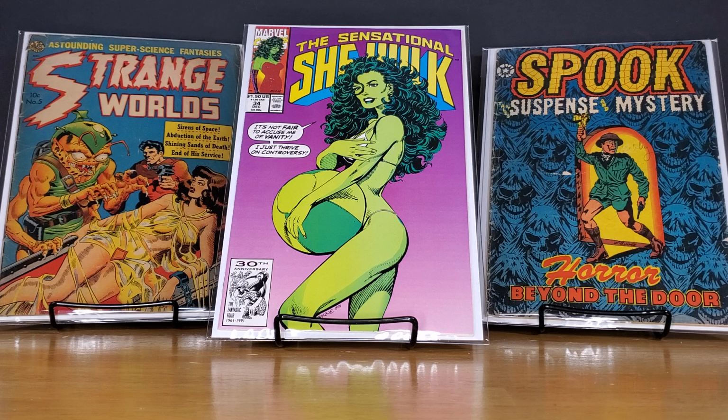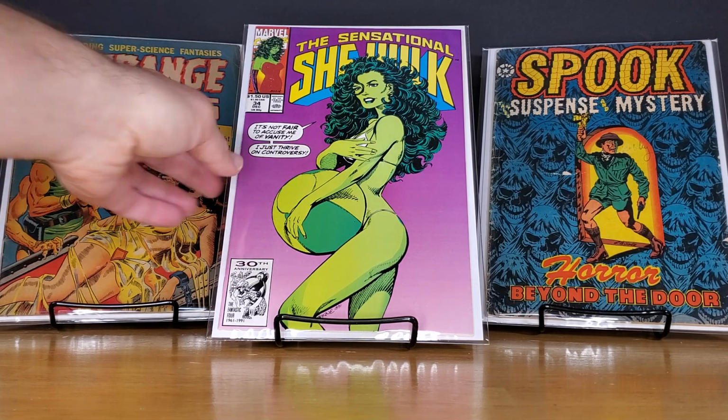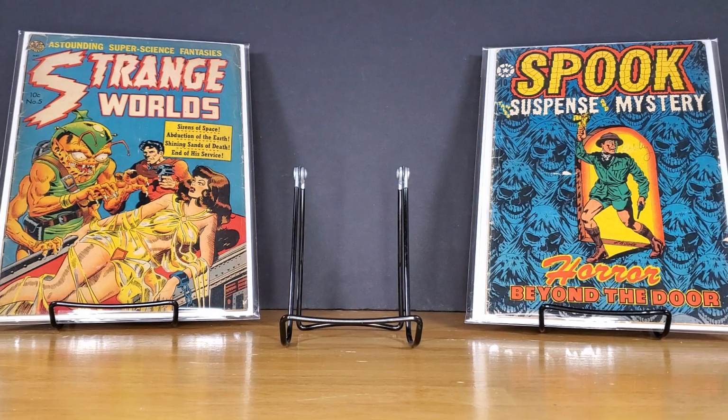What's the big one? The big one is her with the, I think it's the jump rope cover. I think it's issue number 40. That one is really pricey, but there's a few of these Byrne covers that are still really expensive. So I thought 27 bucks for this in near mint shape was a great deal. So happy to have that one.